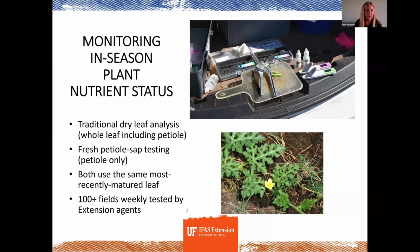So obviously what we're talking about here is the testing from the fresh petiole. Always going to go with the most recently matured leaf, and that's across a lot of crops. But if you ever have any questions about where that is, the easiest thing to do is just start at the end. I think in the guide that Aparna shared, it does have directions about that too. But you can always reach out to us if you have any questions on that.